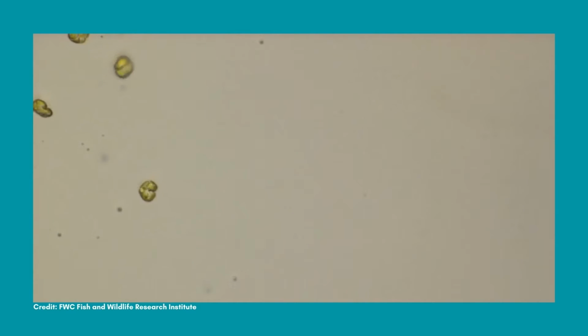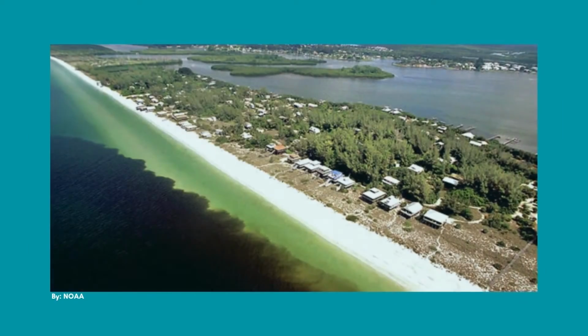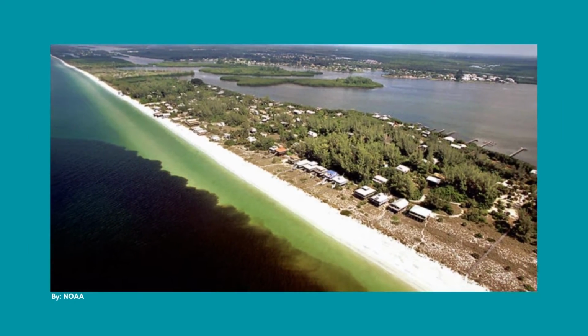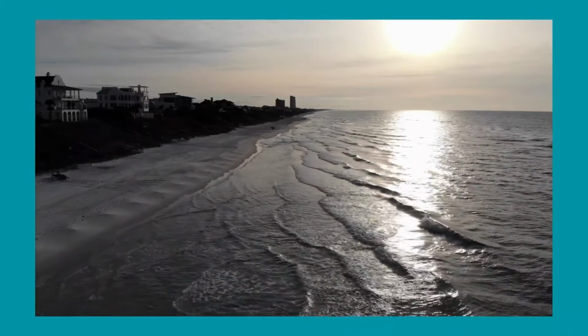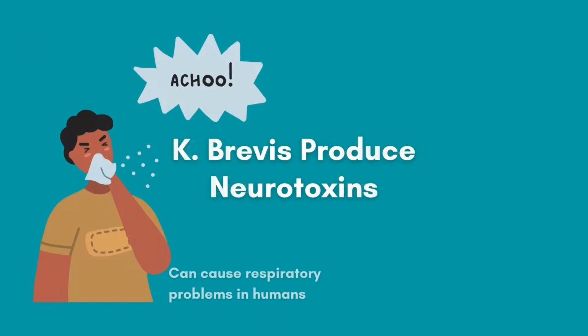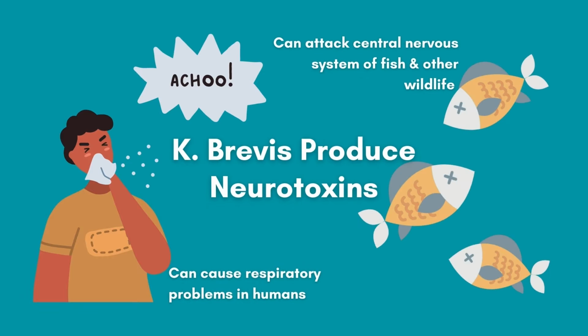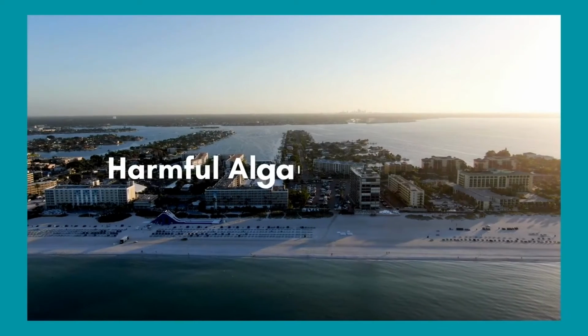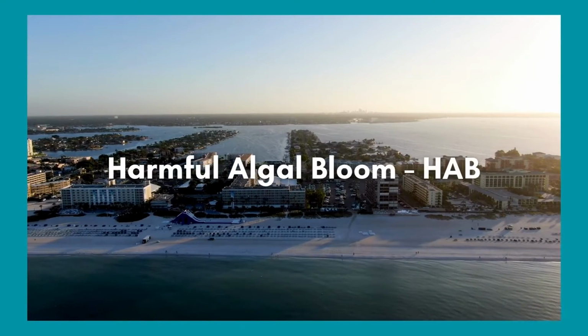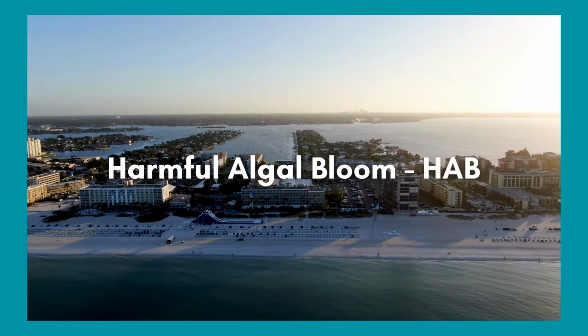Red tides occur around the world and are not all caused by the same species, nor are they always red. In fact, most dinoflagellates are harmless, but some, including K. brevis, produce neurotoxins that can cause respiratory problems in humans and attack the central nervous systems of fish and other wildlife. Red tide in Florida is designated as a harmful algal bloom, or HAB, due to the impacts it can have on the environment, humans, and our coastal economies.